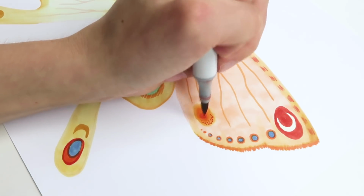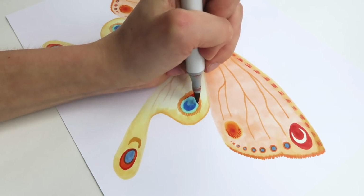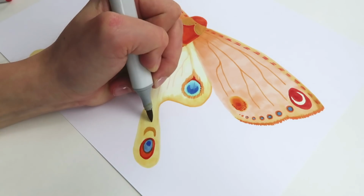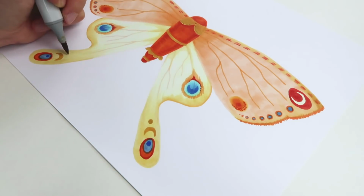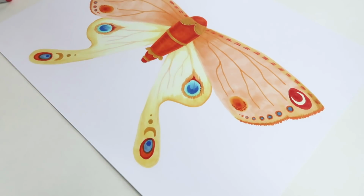So the whole time I was doing all these details, I was thinking to myself, oh, I have this wild card marker, which is the gold marker that I had in my last video as well, the gold leaf marker.